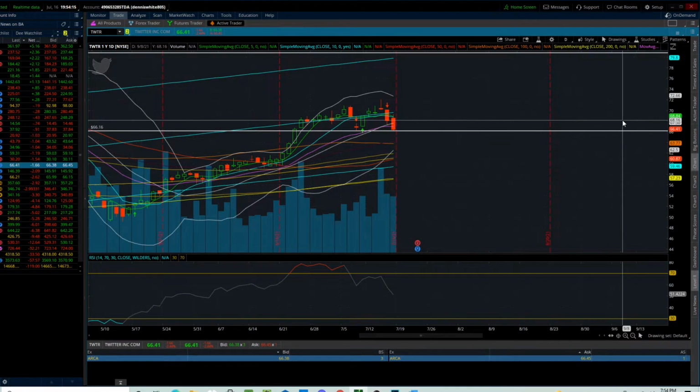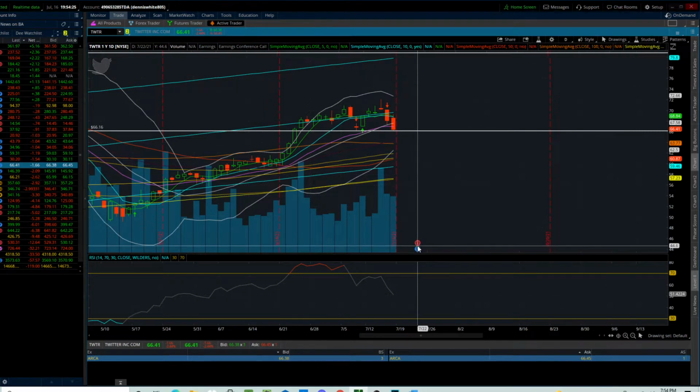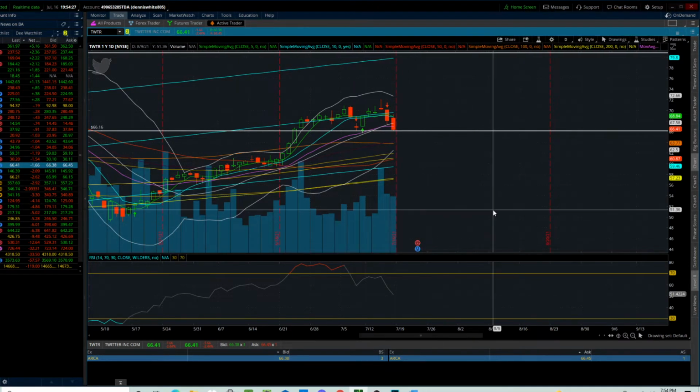So the reason why I want to pull up Twitter here is because there might be an opportunity for a scalp to the short side, as well as an area of opportunity to buy this on a dip. We do have earnings coming up here on 7/22, July 22nd. So something to keep in mind: if we continue to have more selling pressure in the overall market on the NASDAQ 100, this stock can take a little bit of a hit with it. Although nothing to really be too concerned about.